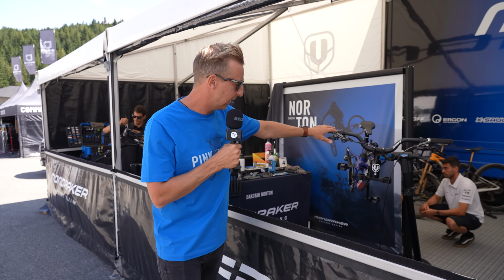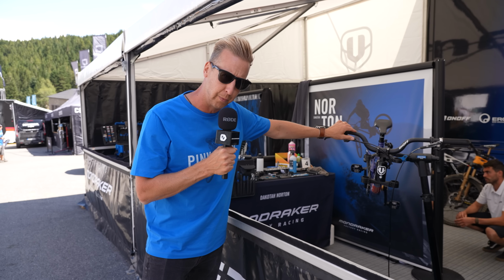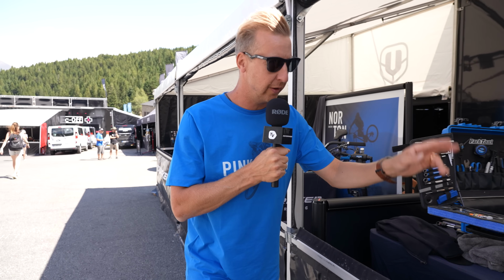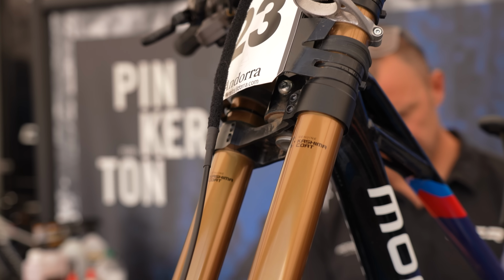As you can see on Dak's bike here, he's still running those big 75mm bars. He's actually got some scratches on the top of them. I heard he had a pretty big crash today, so fingers crossed he's feeling all right. He's going to be good for tomorrow. And up here for number 2 bike, of course, this is Pinky's bike. And Mark's working on it right now.